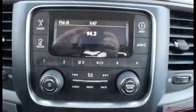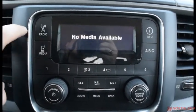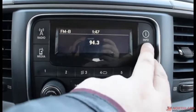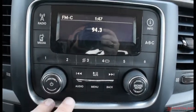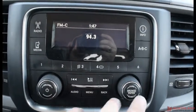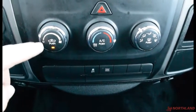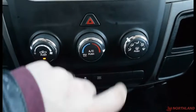Now we do also over here have our radio, so we have AM, FM, and Sirius XM all in there, as well as you have your media player if you have something hooked up through an aux cord. As well, you do have your info, your ABC, your presets down here, volume up and down with your off button, your skip and your mute and all that, as well as your audio, your menu and your back, and your browser right there. And down here we do also have our climate control, so the power up and down, circulation, heat, and AC. You got your hazard lights there and where it's going to blow out of.